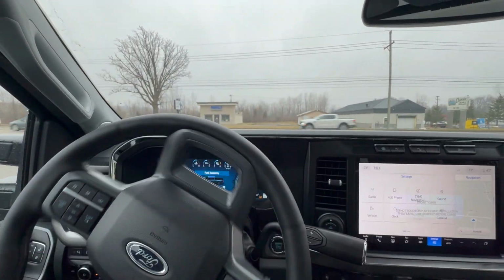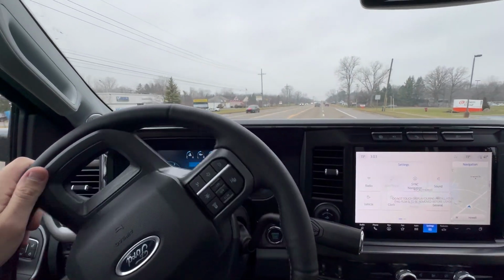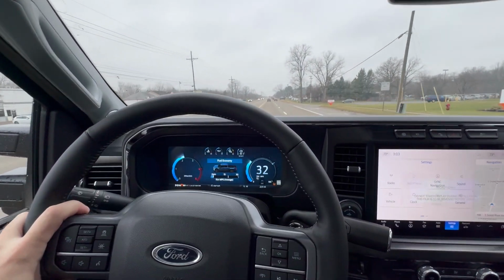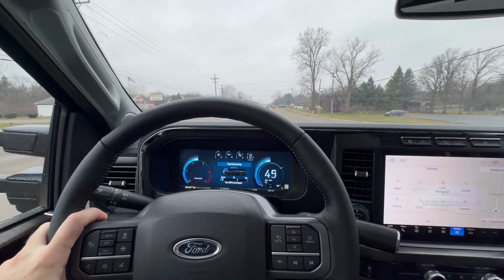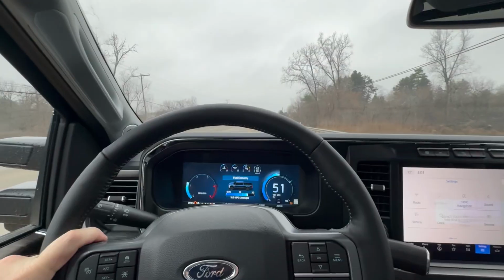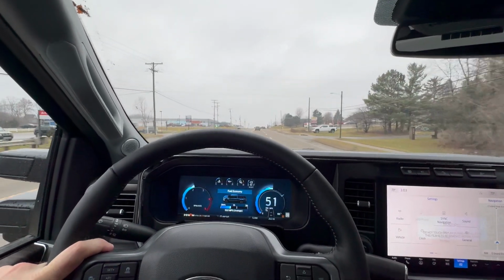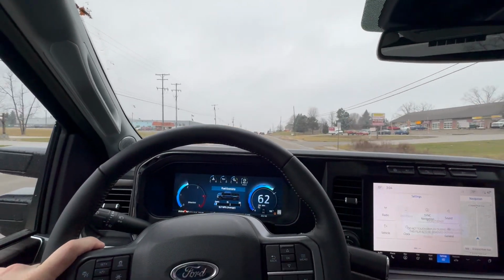Okay, we'll get on it a little bit harder. Not gonna beat on this thing, but I'd like to see if we can notice a difference in the high output and standard output. I mean, it's strong. Curious from just a 50, we'll hit it. I mean, it's got a lot of power, guys.